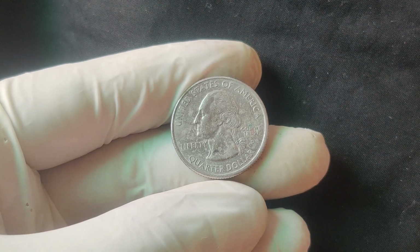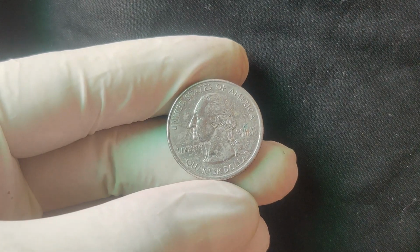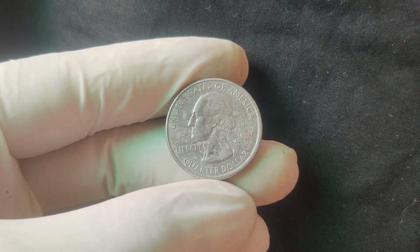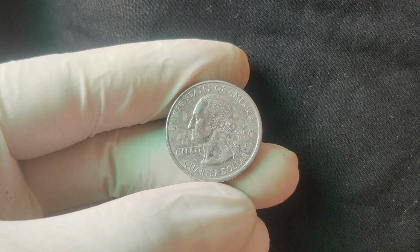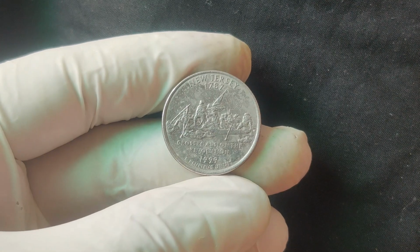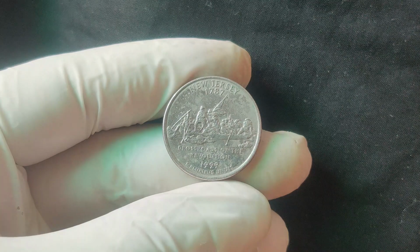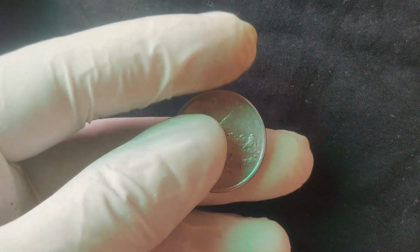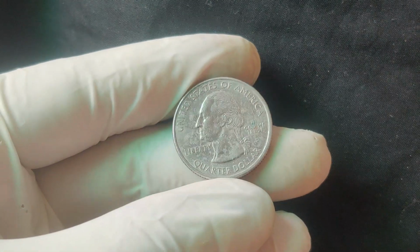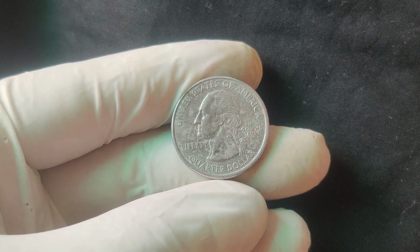The answer lies in an incredibly rare mint error. As you know, errors at the mint can significantly increase a coin's value. Whether it's a misprint, double die, or planchet flaw, collectors go wild for these mistakes, especially when they're rare. In the case of this 1999 D quarter, we're talking about a die cap error, one of the most elusive and valuable mint errors in the world of coin collecting.